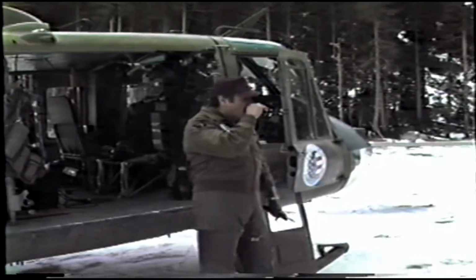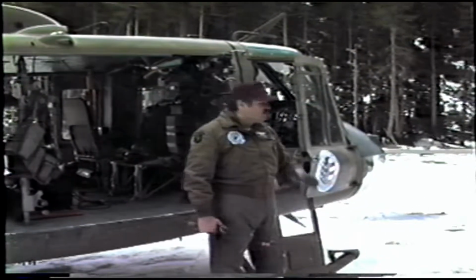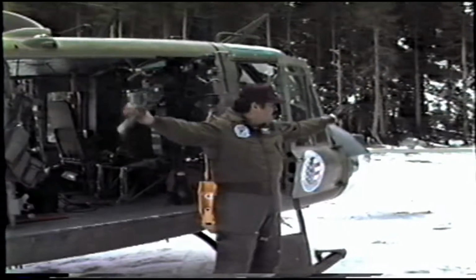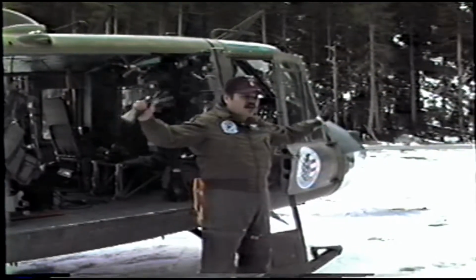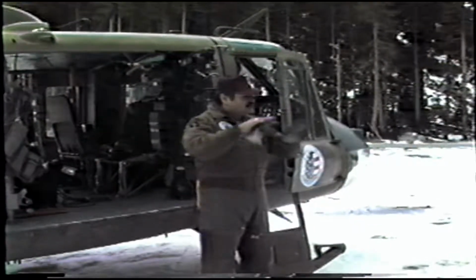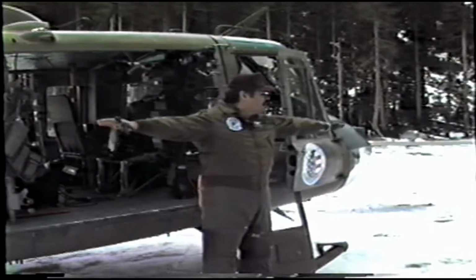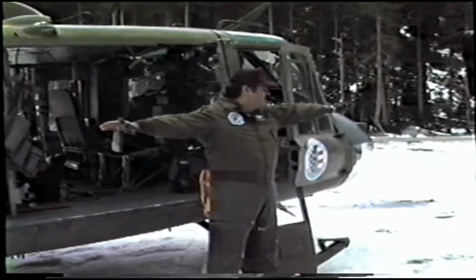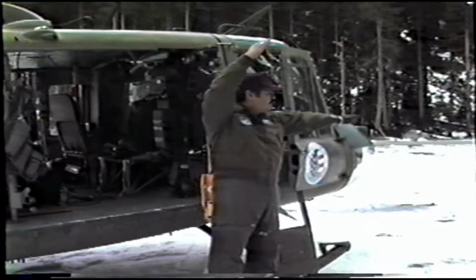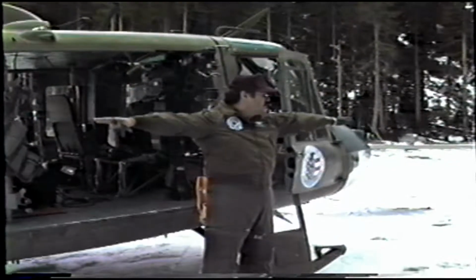Now, if he's too far off the nose and you want him over to the right or to the left, if you want him off to your right side, you just go into the hover position. And always come to this when you're not sure what you're going to do next. That way, we'll just stay in hover, and then you can figure out which way you want him to go. He's going to be going that way to your right side. You just give him this signal, and he'll start moving over. When you want him to stop, again, keep your arms straight.